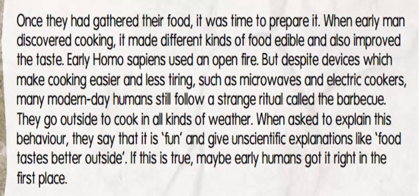Now we come to the third paragraph, which is about cooking. Early Homo sapiens used an open fire for cooking. And today, despite devices which make cooking easier and less tiring, such as microwaves and electric cookers, many modern-day humans still follow a strange ritual called the barbecue.